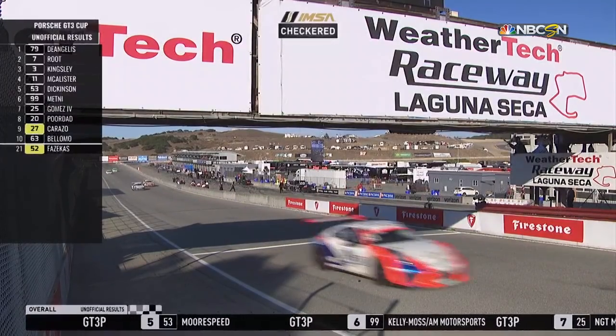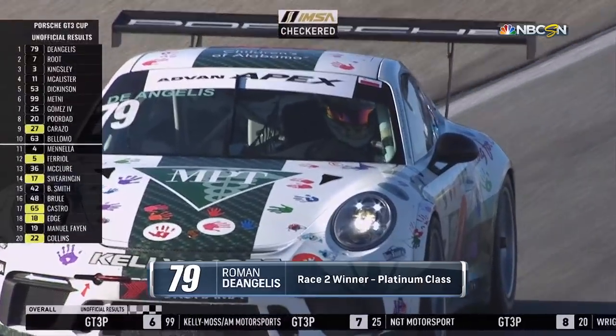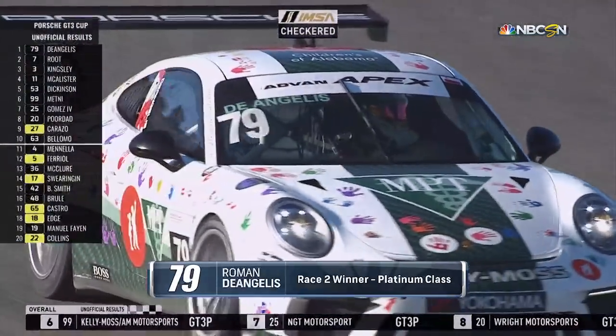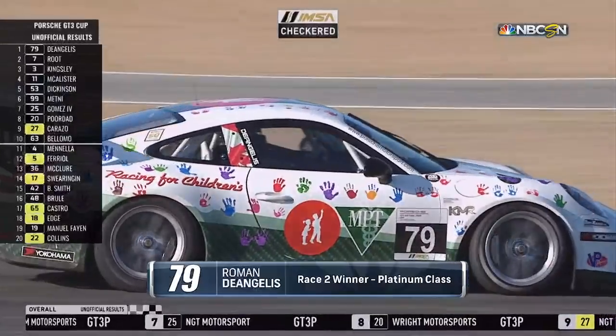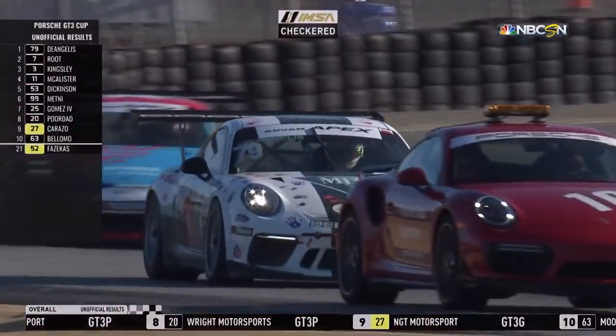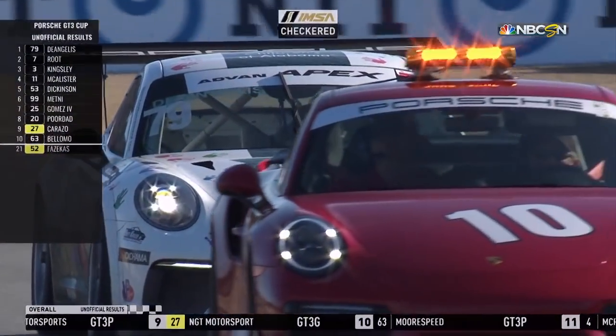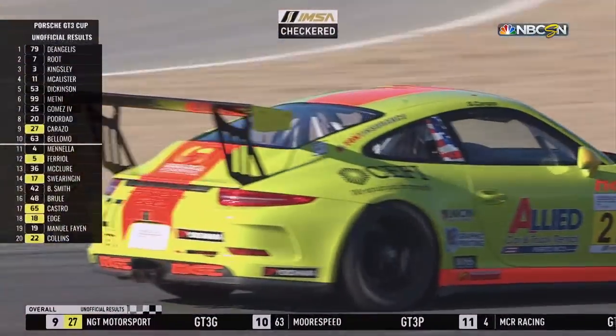And Victor Carazzo. Well judged performance there for Roman DeAngelis. He took his opportunity when he had it, and he comes away with yet another victory. Max Root comes home in second. Kingsley, McAllister, Dickinson, the top 5. Alan Medney is going to win the Masters class. He finishes in 6th position overall.